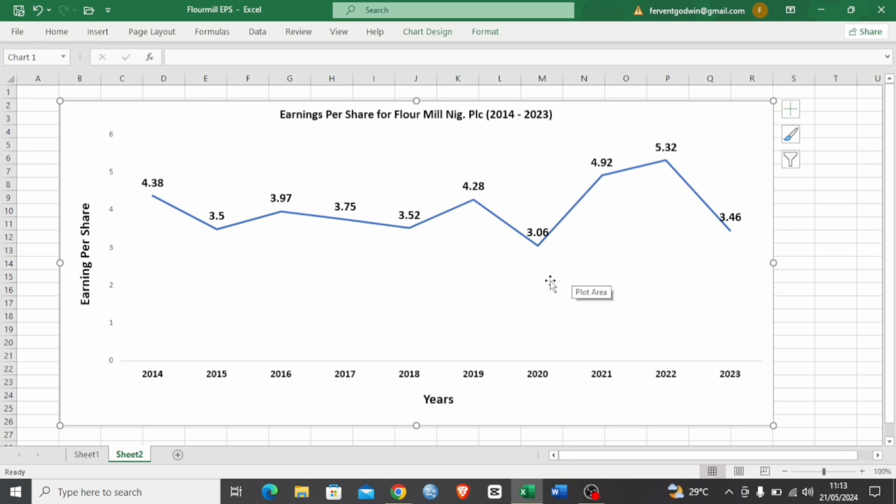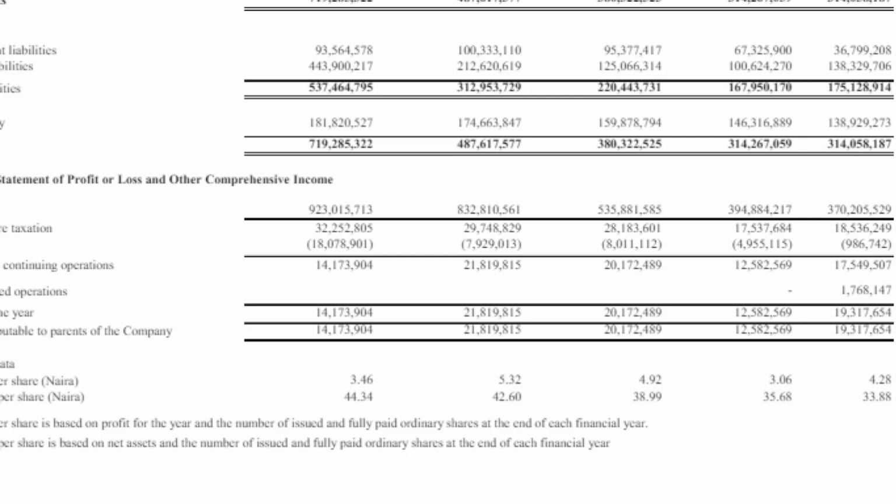The earning per share is actually found on the company's financial statement. It's already been computed, and you can just go and look it up there and see how it is going. So let's just take a glance. This is for 2019 to 2023. Let me zoom in. This is earning per share in Naira. This is for 2023, and this is for 2022. We could see here that 5.32 was the highest we had, and in 2020 this was the least, which is 3.06.